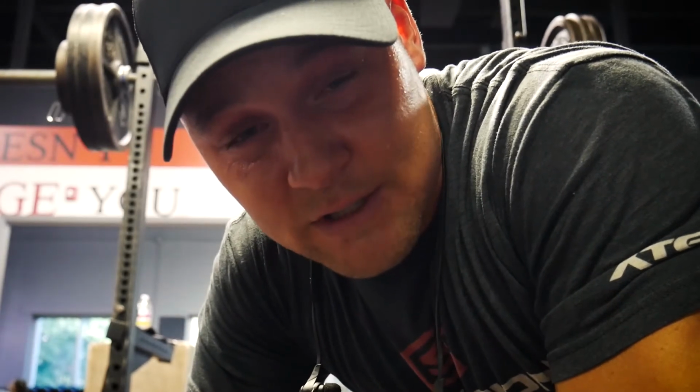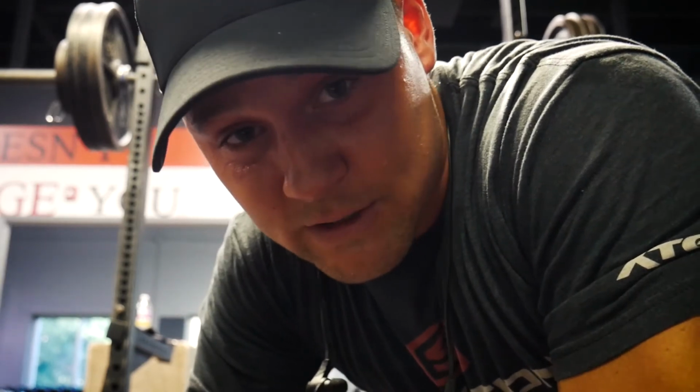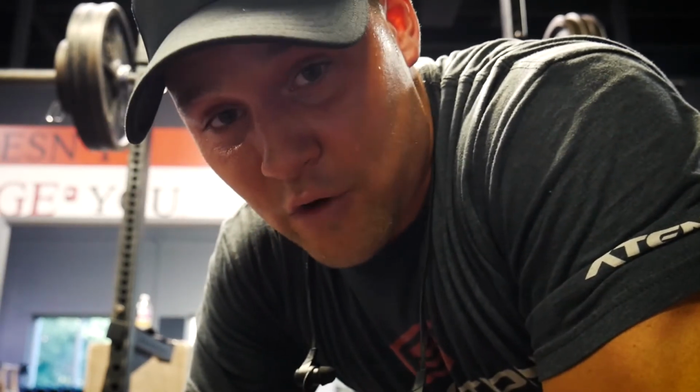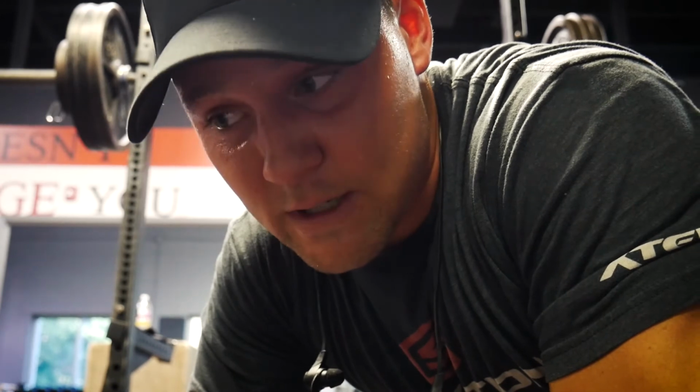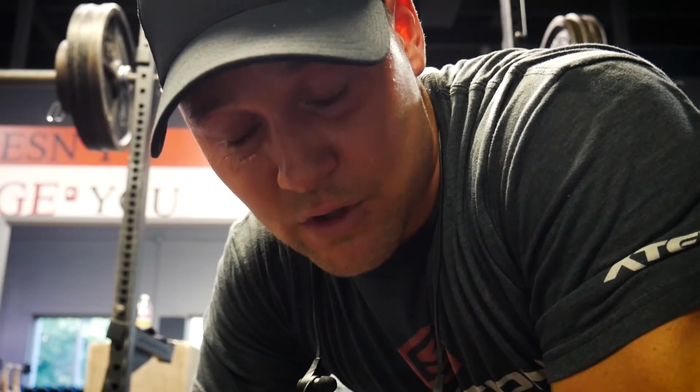I'm about to do some seriously heavy leg press now with a central focus on hamstrings and glute tie-in. So I'm not going to go very low and very deep with it. I'm focusing strictly on where the glutes and the hamstrings tie in together. So here we go.